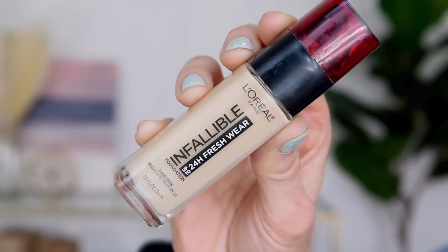Let's go through a couple of foundations, starting with one of my all-time favorite foundations that I think is every bit as good as anything high-end I've ever tried, the L'Oreal Infallible Fresh Wear Foundation. You guys know this is a favorite of mine.